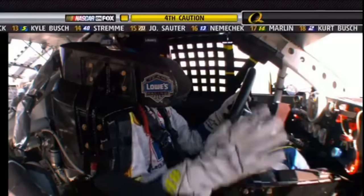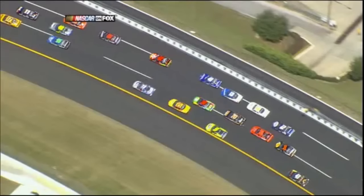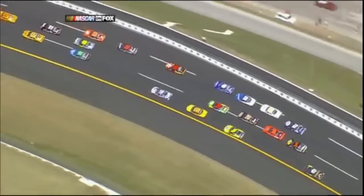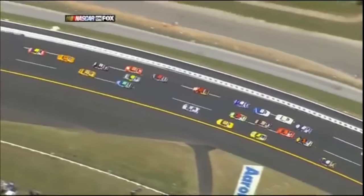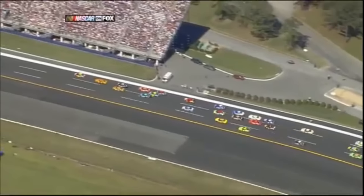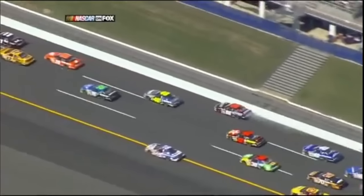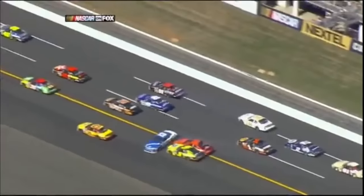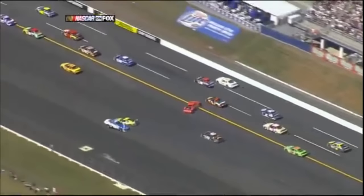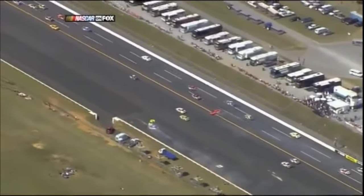Let's show you the aerial view and see if the 96 of Tony Raines, which is way on the left of your screen here, tips into Jimmy Johnson to trigger this. Oh, it sure looks like it. I don't know if there was contact between the 96 and the 48, but there definitely was movement enough to push him over into Ricky Rudd in the 88. And just a chain reaction behind him with all these other cars.